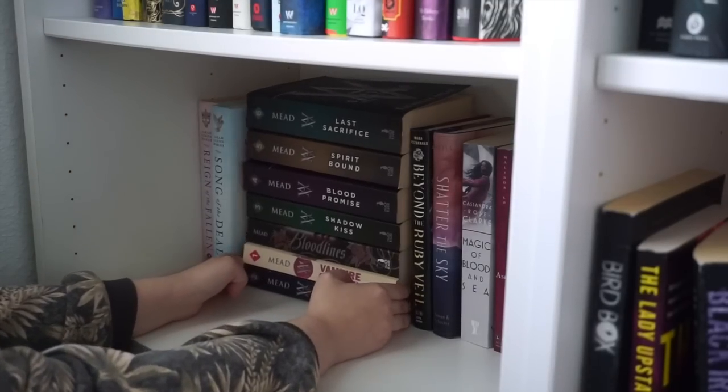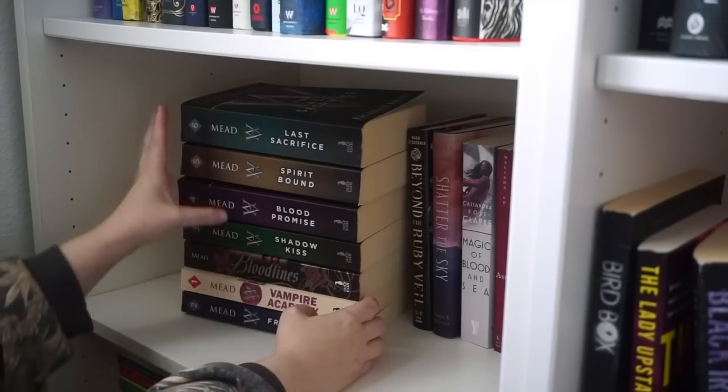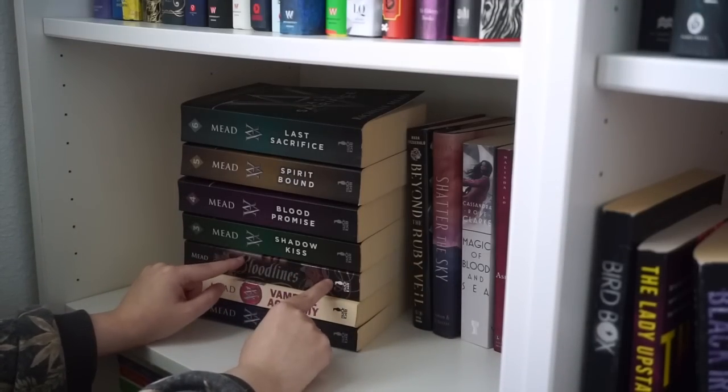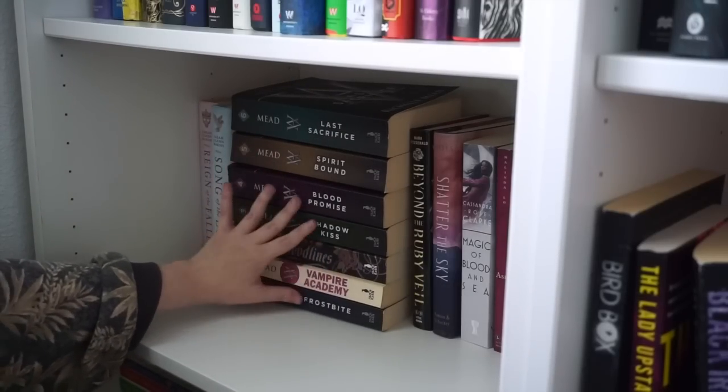I am going to be keeping all of the Vampire Academy Richelle Mead books. I actually just recently reread this whole series and I had never read Bloodlines and I still haven't, so I would like to eventually read Bloodlines. But it was a fun, nostalgic time rereading them.